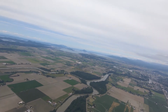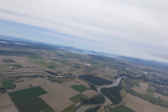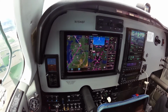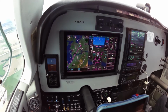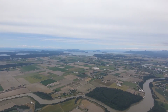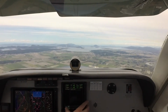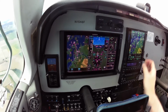Proceed direct Kyrek, cross Kyrek at 4,300, cleared RNAV 29 approach. Proceed direct Kyrek, cross Kyrek at 2,900 and cleared RNAV 29. Cross Kyrek at 4,300 and then cleared RNAV 29. Grim 21 will be departure radar contact, climb maintain 9,000, leaving 2,000, turn left direct Stilly.